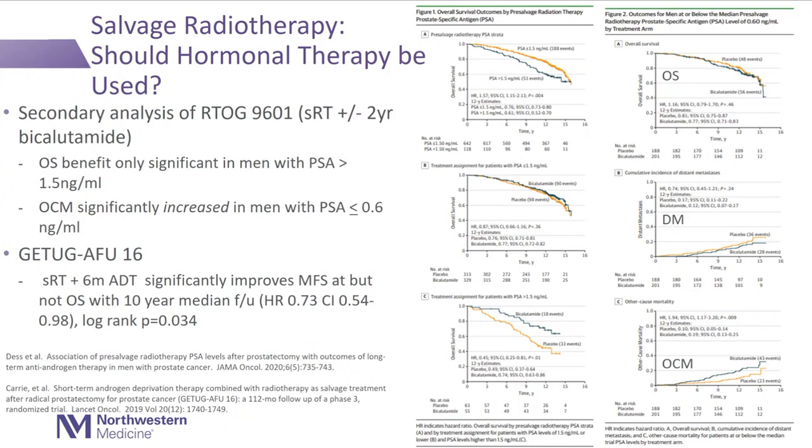Just briefly, how about the question of should we add on androgen deprivation therapy with radiation in the salvage setting? It's an interesting question. The RTOG 9601 trial looked at people getting salvaged after prostatectomy with radiation plus or minus 2 years of bicalutamide. And even though that trial showed an overall survival benefit, recently published subset analysis show that the overall survival benefit really was only happening in men with PSAs greater than 1.5 nanograms per mL at the time of salvage. And so the question was, well, why wasn't it helping everybody? Well, it turned out that there was an other-cause mortality increase in men with low PSAs, men that I was telling you want to pull the trigger on early. Adding ADT was causing an overall other-cause mortality increase.